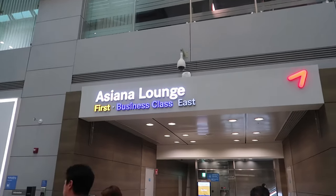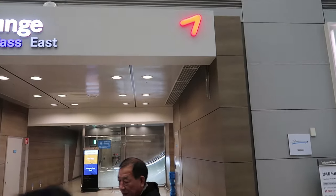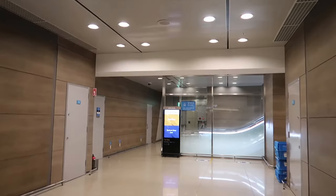Unfortunately, despite being Star Alliance Gold, I didn't get any priority immigration or priority security, but it doesn't really matter because it took me about 10 minutes to get through. Anyway, let's check out the lounge. So here we go, here's the lounge. This is the East Lounge, first and business class. Let's go up.